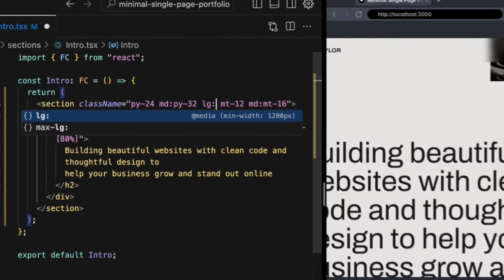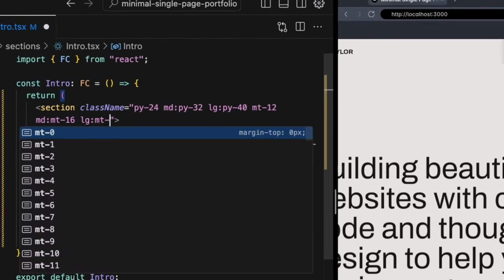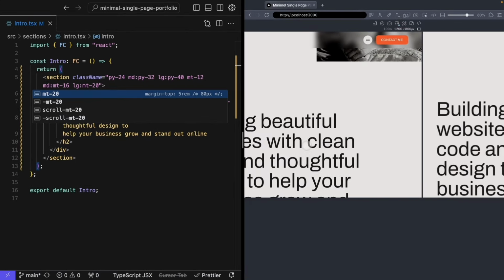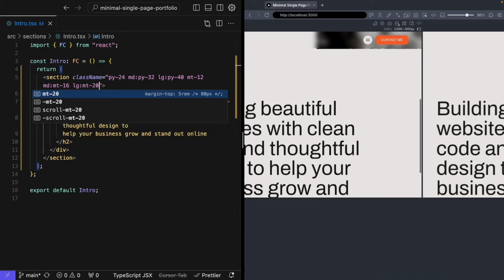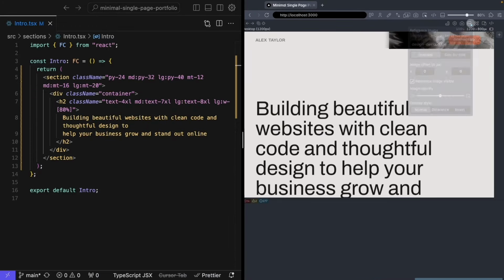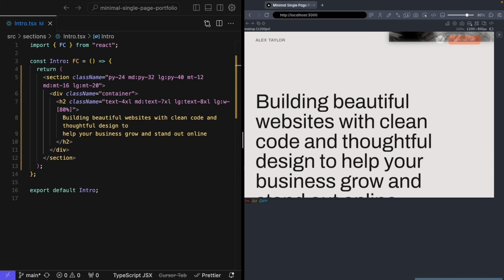We're going to say large PY40, and we're also going to say large MT20 to push it down just a little bit more from the previous hero section. After we've done that, let's once again overlay our reference image on top of our coded page and scroll and see if there are any changes. And it looks like we've accounted for all of the responsive sizing changes for this section.